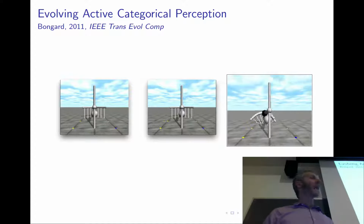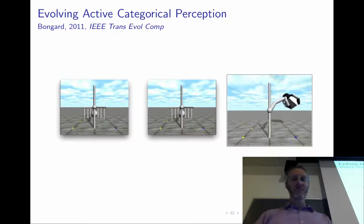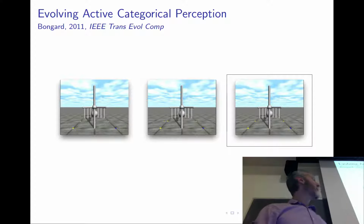So what we've actually evolved this robot to do is grasp objects, lift them, and perform this thing up here, active categorical perception. It's a bit of a mouthful. So there's the categories. The categories are round and edged objects. How does the robot know which is which? Our robot doesn't have a camera, can't see the objects. All it can do is feel them.